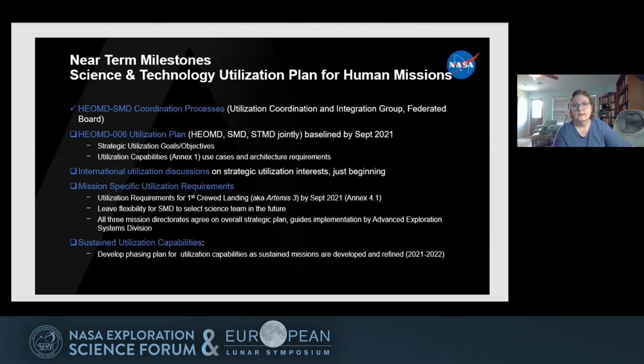So just to summarize what I talked about quite briefly, we're really standing up from scratch a great way to work together for many decades of lunar exploration and sustained lunar activities. The first thing we had to do was set up these HEO-MD, SMD coordination processes. We're standing up a number of those, and they include things like the USIG I talked about, even the Federated Board, which has the DAAs from the 3 mission directorates meeting every week to be sure that they're in sync on the different things that are happening in the strategy and the architecture.